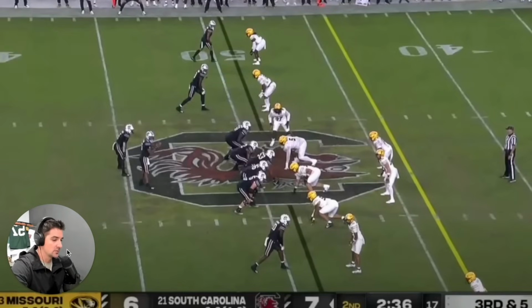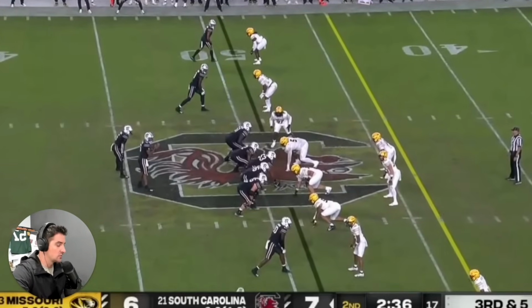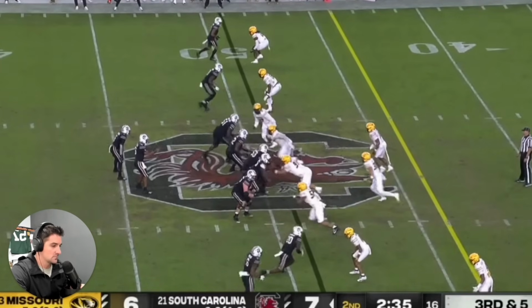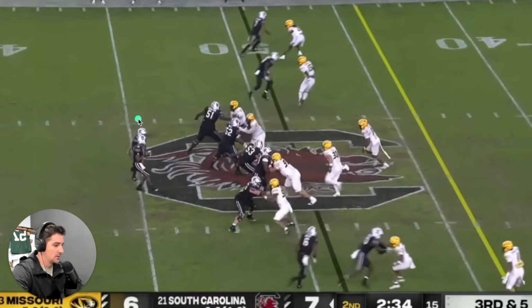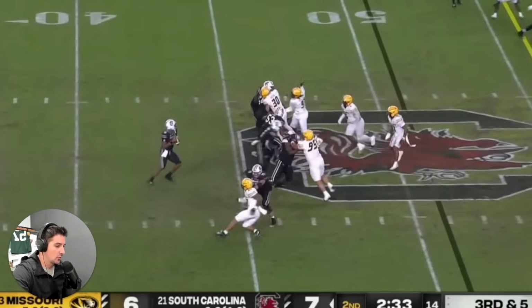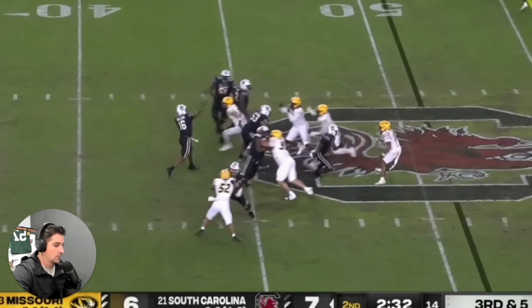Here's a deep ball to Nick Harbor. Another example of not using play action. I know I just said the play two plays before was my favorite throw from Sellers. Maybe this is actually my favorite throw. Deep ball, no play action, dropping straight back, 3rd and 5. The defense knows you're going to throw the rock, and he throws an accurate throw downfield.